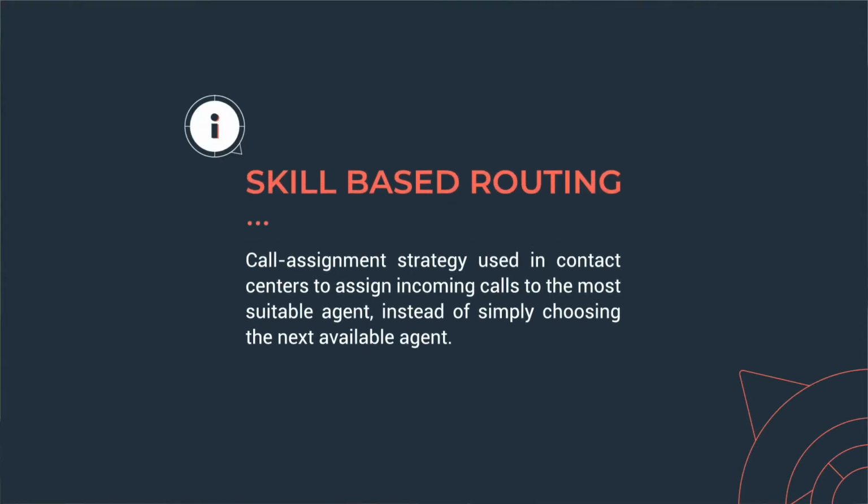Think about how many things an agent can do in 2, 5, or 10 minutes. But how can we predict when the next call will arrive in our IVR flow? This is where skill-based routing comes into the picture. First, let's clarify what skill-based routing is. If you run a quick Google search, it says skill-based routing is a call assignment strategy used in contact centers to assign incoming calls to the most suitable agent instead of simply choosing the next available agent.